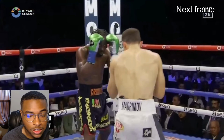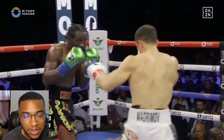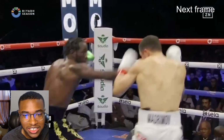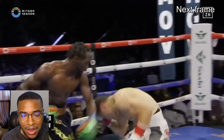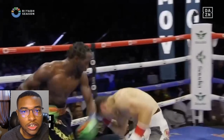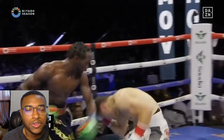Crawford is obviously expecting an entry from Madrimov. He sees a lot of the shifting, a lot of the heavier feints, a lot of movement, and he's pretty confident Madrimov is going to do something. So he jabs to bring Madrimov out of his shell. And you see, once he jabs, he's already moving because he's expecting Madrimov to jump in. And so he gets out of the way of the cross and he tries to counter, but Madrimov gets underneath the counter. But that's another thing. The jab doesn't just serve to disrupt, it also serves to control when he comes in, so he can bait him with the jab.